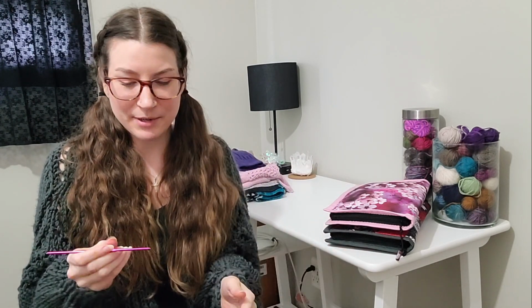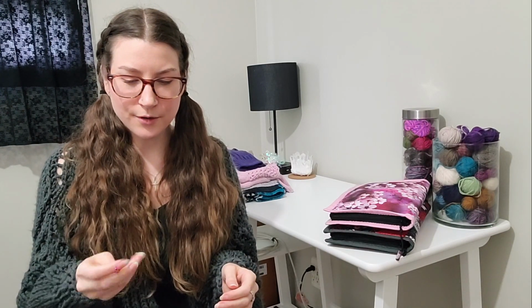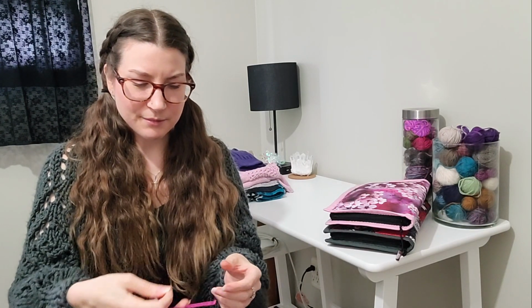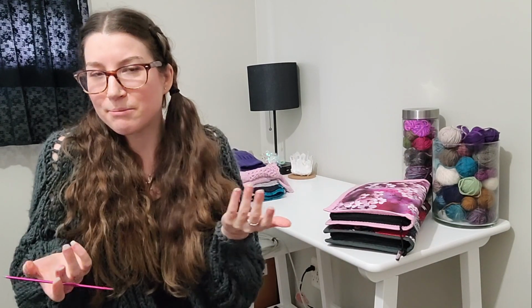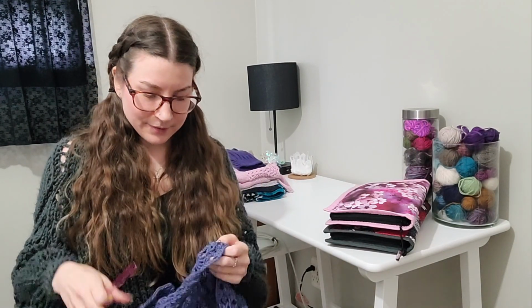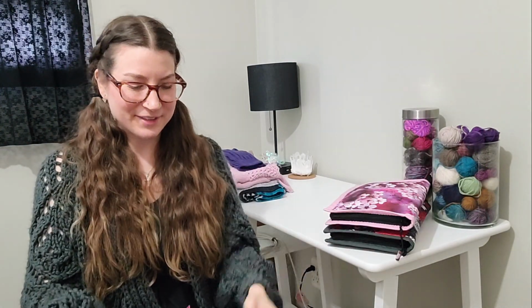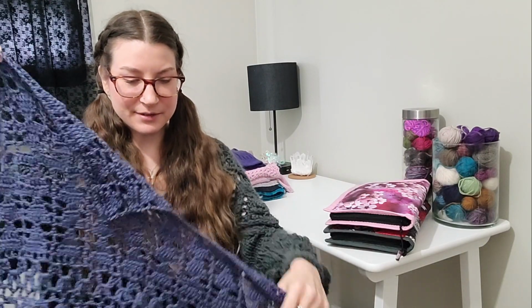I've never actually met anyone that does it the same way, because I've seen people holding it like a pencil or holding it like, I don't know. It's just the way that I hold it is just different. I mean, then again, I don't know very many people that crochet, so maybe I shouldn't be talking. Maybe people do crochet the same way that I do. But anyways, I'm excited about this.